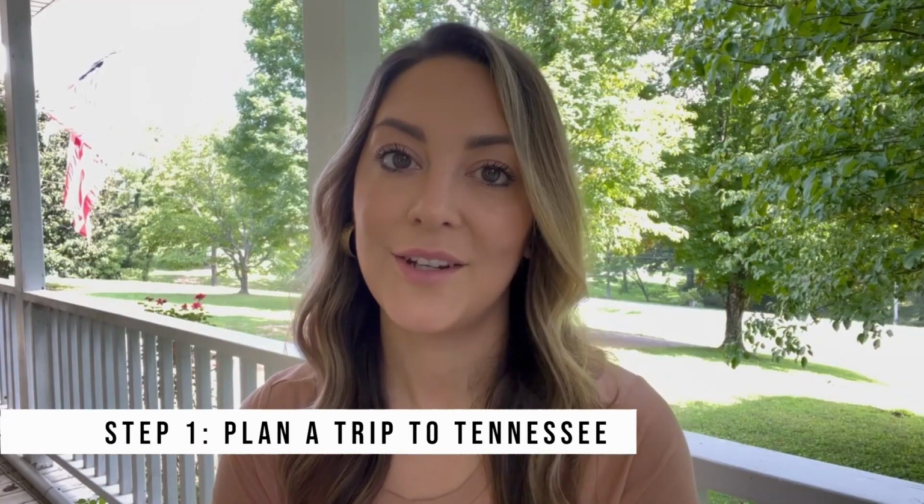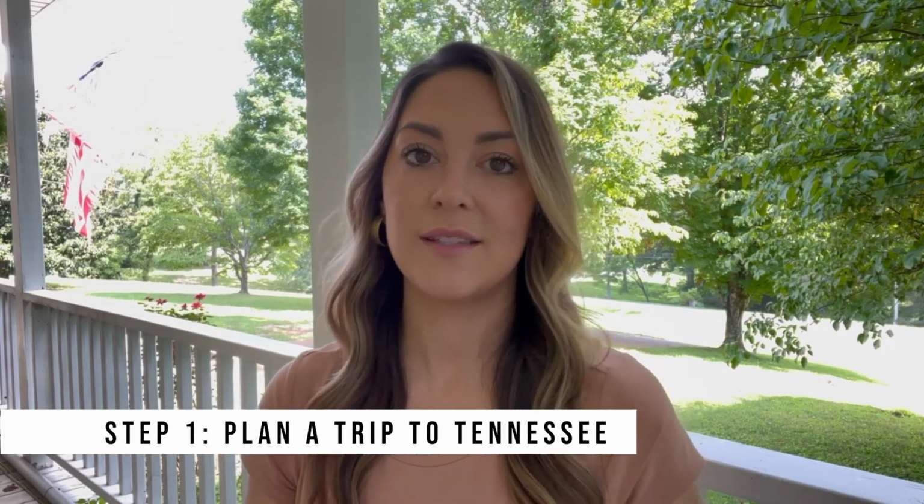So step 1, plan a trip to Tennessee. Now I know that that sounds like a really obvious step, but there are also folks for whom that just isn't in the cards, whether it be their job or some other circumstance, they cannot plan a trip to Tennessee before they move here. And I'm letting you know now that it can be done. I have worked with many clients who have moved here completely sight unseen.